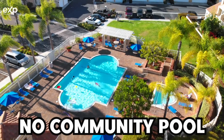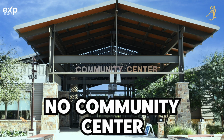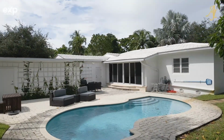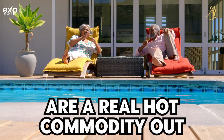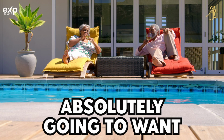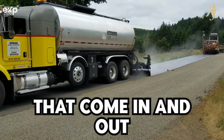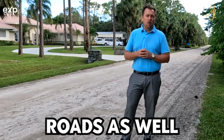So again, with no HOA, nothing is really going to be included out here. There's no community pool, there's no community center or anything like that. A lot of their homes are going to have their own private pools. And as a matter of fact, those private pools are a real hot commodity out here because that's something that you're absolutely going to want. And as you can see behind me, while you do have paved roads that come in and out, and there are absolutely homes on paved roads, you have a lot of gravel roads as well.